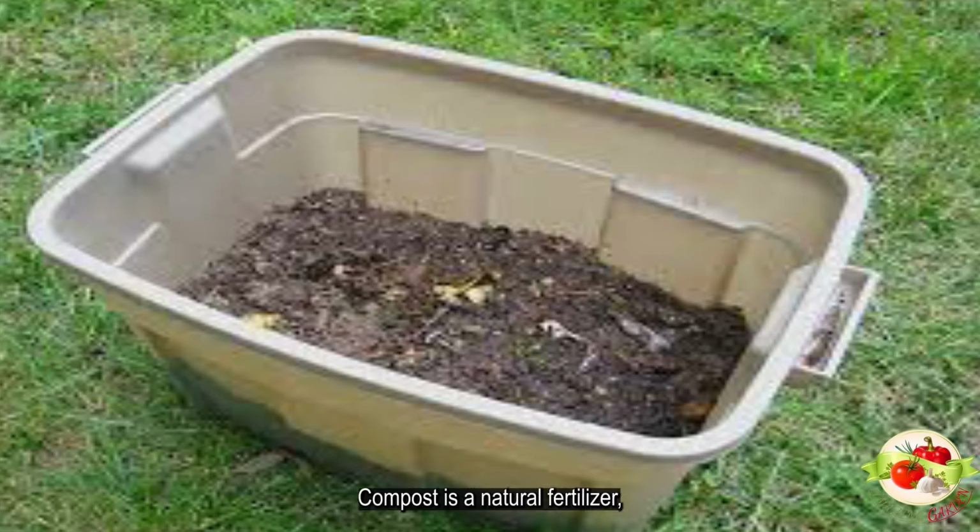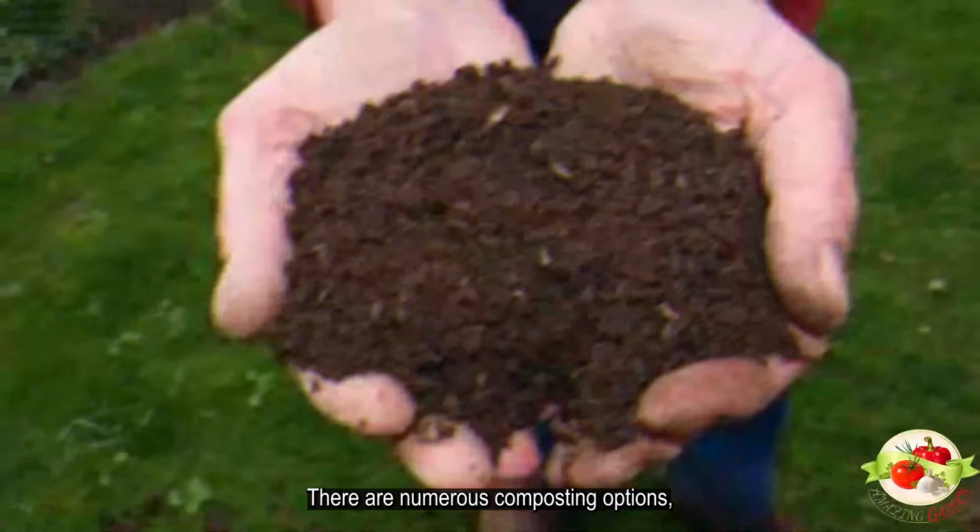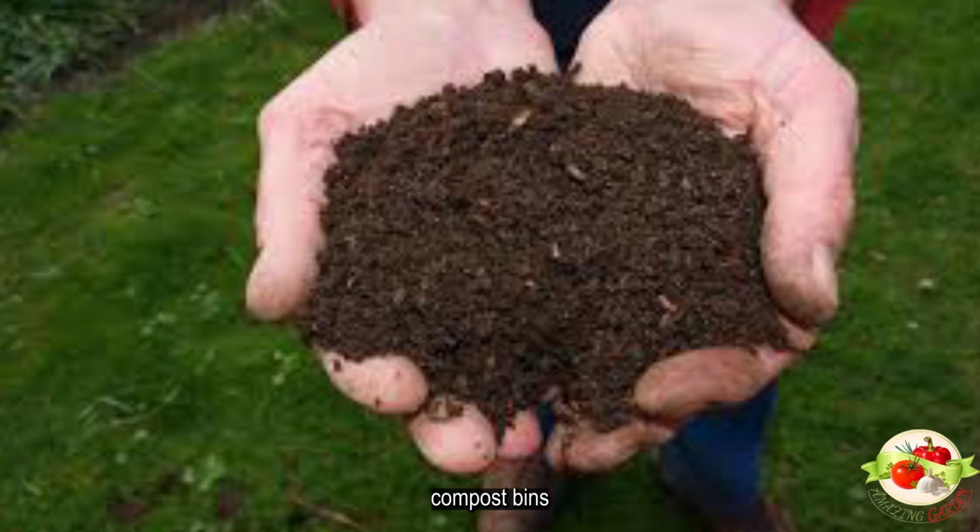Compost is a natural fertilizer, and using it reduces our reliance on chemical fertilizers. There are numerous composting options, ranging from small apartment compost bins to large 3-berth pile structures for farms. There is no reason not to compost. It is free and repurposes waste that you would otherwise have to pay to dispose of in a landfill.